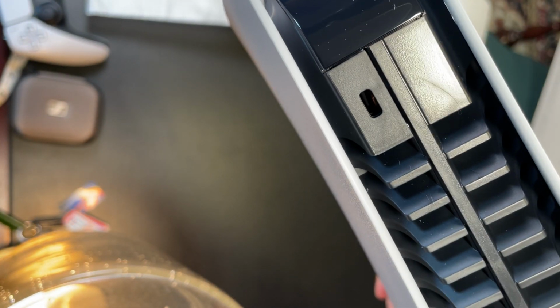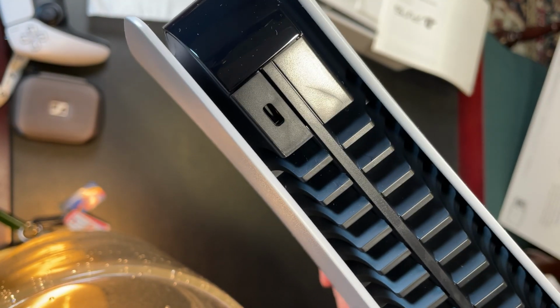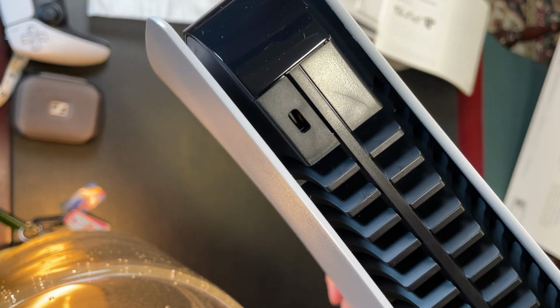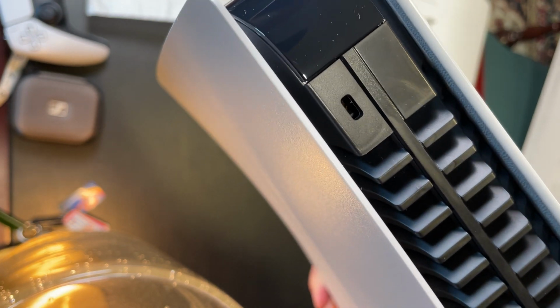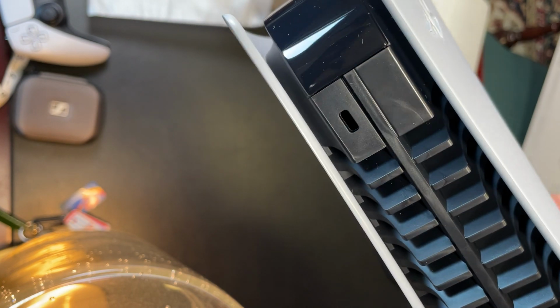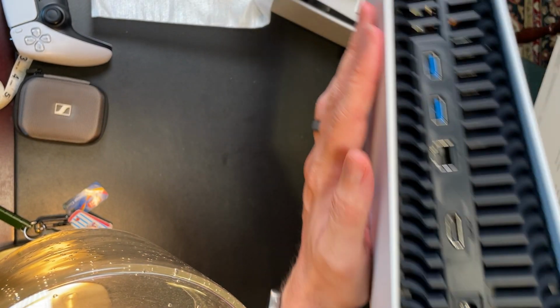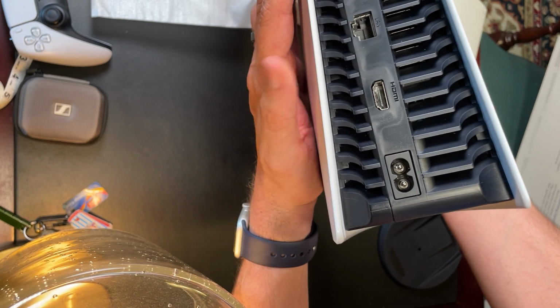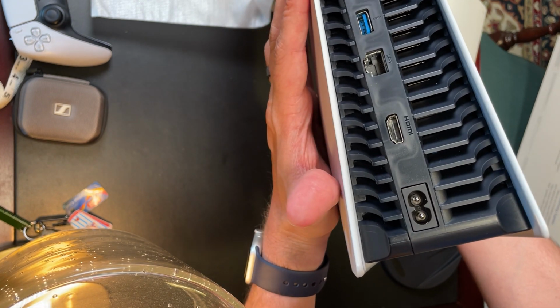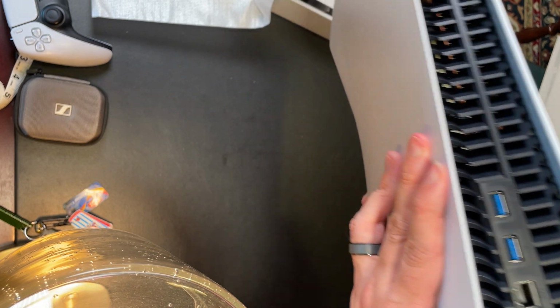And I guess this is for the new camera. I do have a PlayStation VR, so I'll have to get the adapter. Wow, that is really deep down in there. If that's not an air vent, whatever has to plug into that has to go really deep into the body of this thing. Interesting. And then you don't have a power brick. You have the power supply built into the box. You don't have that wall wart or big chunk in the middle.